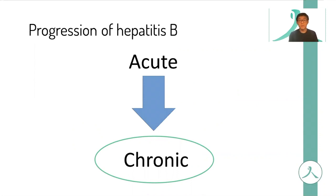Only 5% of adults will reach this stage, but the younger the age of initial infection, the more likely it is that the person will develop chronic hepatitis B. For instance, 90% of infected infants and 25% to 50% of children infected between the ages of 1 and 5 will develop chronic hepatitis B.